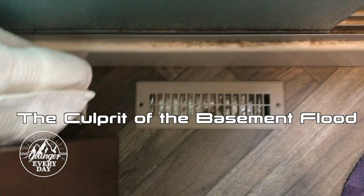Yeah, there's a whole bunch of them. There's water everywhere. I think that's about as good as it's gonna get for right now. Hopefully it dries out. Now we gotta go dry out all the stuff in the bottom.